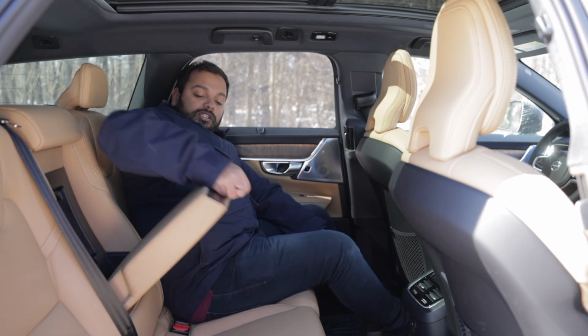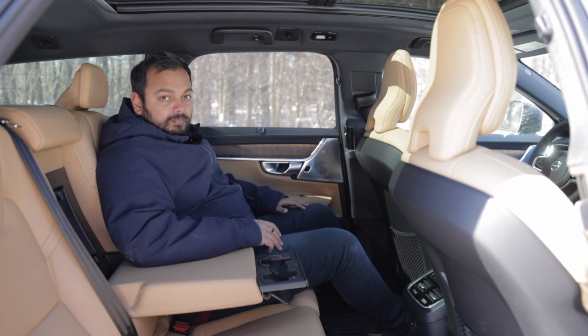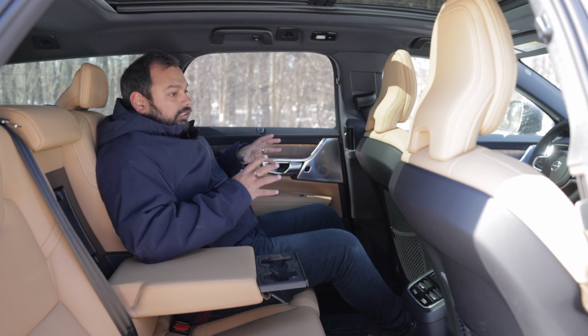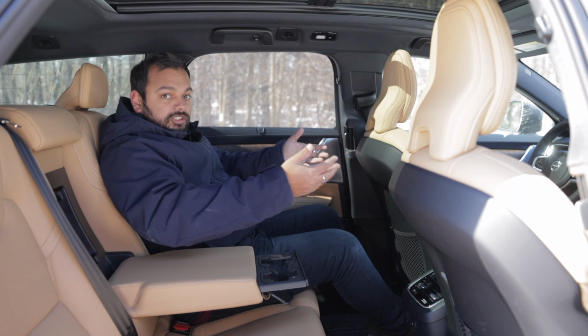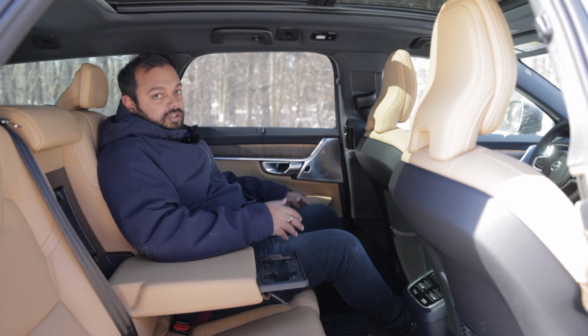You do have a center armrest as well to lay your hands, and you have cup holders as well which slide out. Overall, it's very luxurious, very nice, and it's a car that has been thought for the driver, the passenger, and the rear passengers as well, because everybody would be supremely comfortable in this vehicle.